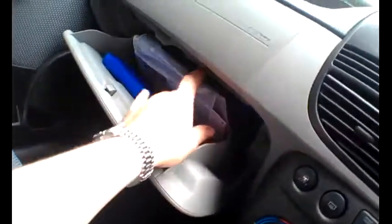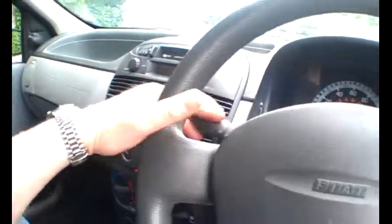Books in the glove compartment with a couple of receipts, but they date back to about 23,000 miles or so. So we haven't got any history really for the last 7 years or so, but I assume it's been serviced. It wouldn't have passed its MOT if it hadn't been. So indicators, all the lights work fine, the washers, the wipers, all that's working fine, as it would do just because it's passed its MOT.